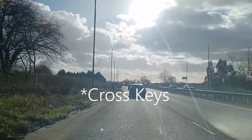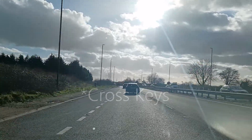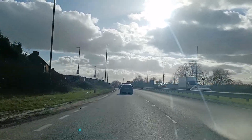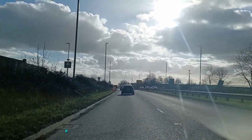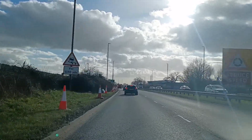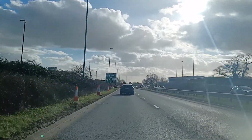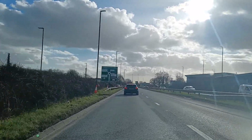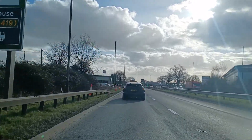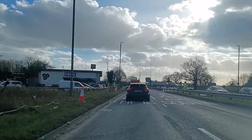Okay, so back on the A38 heading down towards the Cross Keys Roundabout. This time we're going to take the B4008 to Stonehouse, the road that's going to take us over the motorway. So on the sign I can see it says the second exit. It also mysteriously says A430. I'm not quite sure where the A430 comes from or goes to, but according to the sign, this is also the exit for the A430.